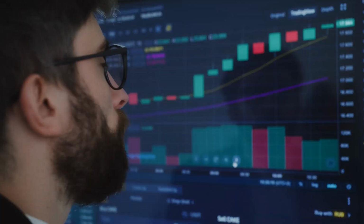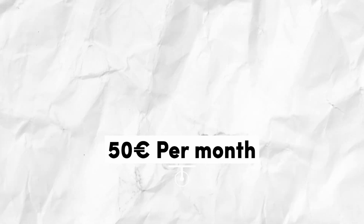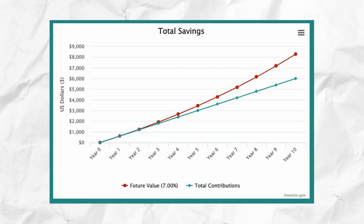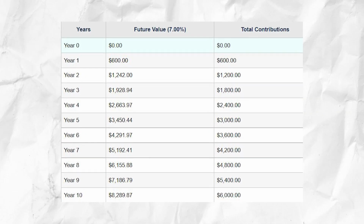The hardest part of starting to invest is beginning to think of yourself as an investor and actually starting the process itself. As a student, money is usually very scarce, but here we want to build a habit of investing consistently, as this is a long-term game and the earlier you start, the better. If you just invest 50 euros in the stock market every month, in 10 years you will have 8,230 euros instead of 6,000, just keeping that money in the bank every month.